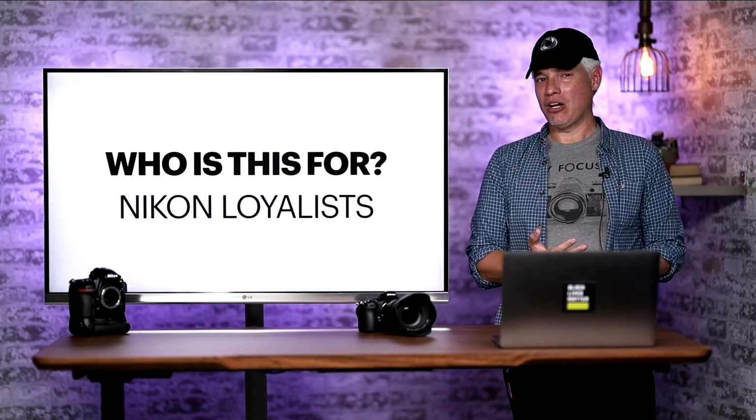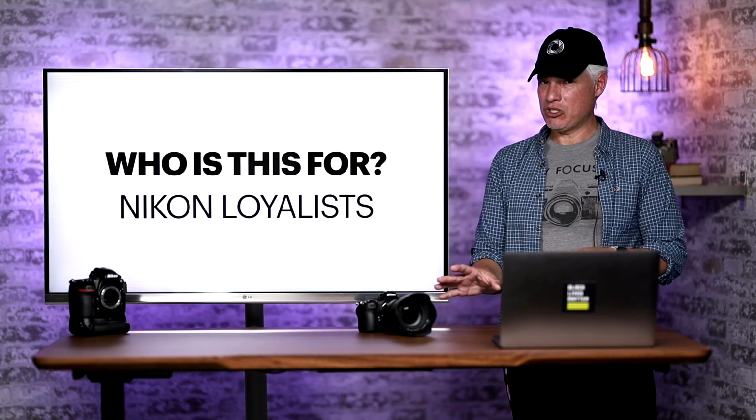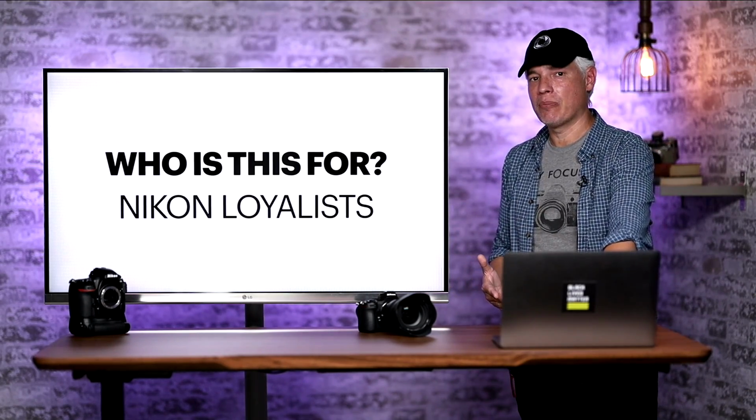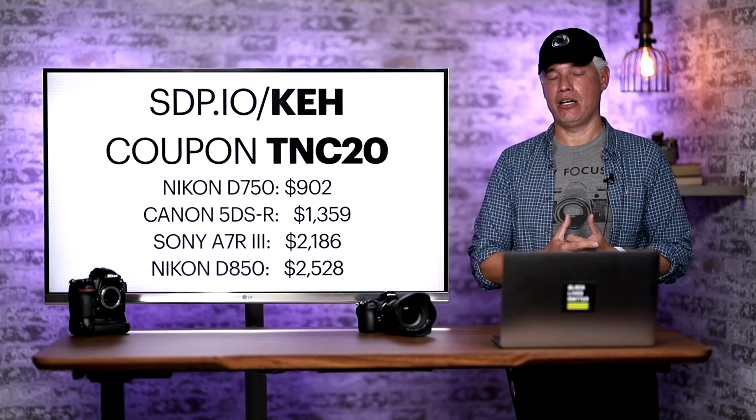But if you don't yet own a camera, should you jump into one of these 2 models? Probably not. But it does offer a great upgrade path for committed Nikon shooters.